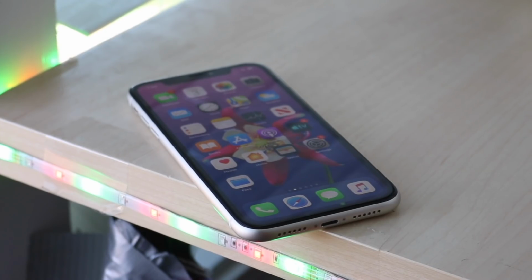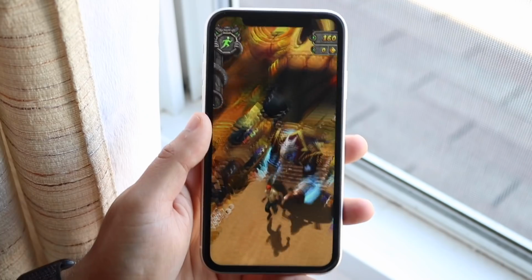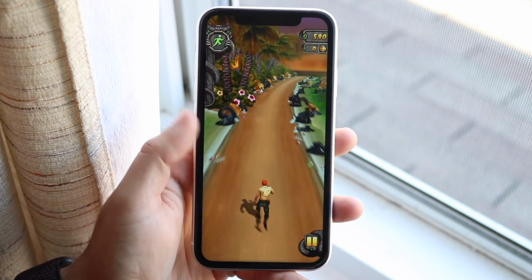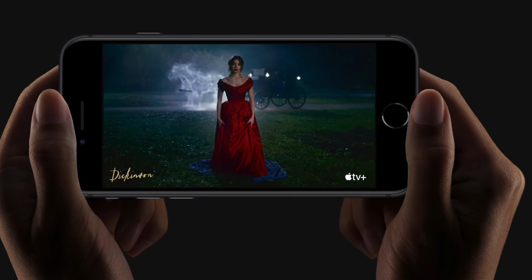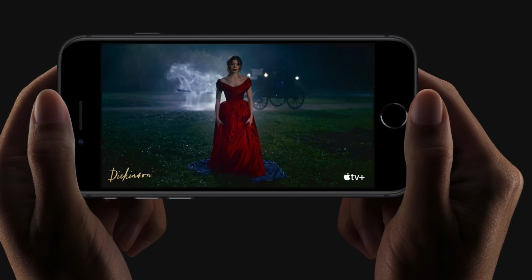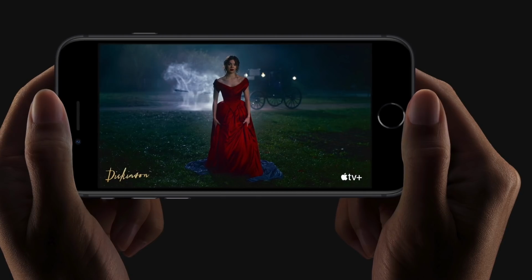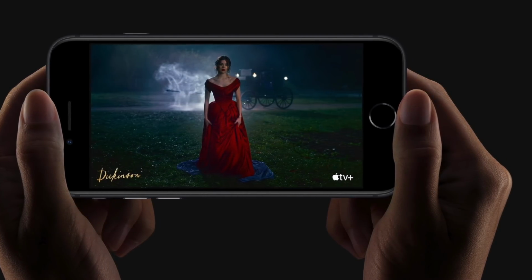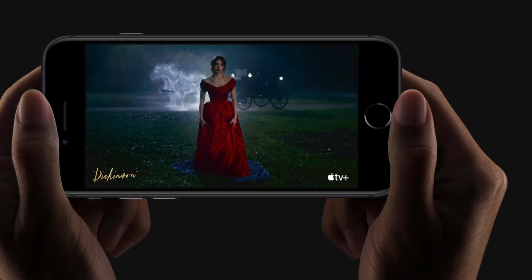Now, in terms of the actual certifications, the iPhone 11 has IP68 dust and water resistance, where you can go up to 2 meters of water for 30 minutes. The iPhone SE 2020 has IP67 dust and water resistance, so the same as the iPhone 8's. You can go up to 1 meter of water for 30 minutes, and it's still pretty good, I would say. It's still good enough for a lot of people. There's really nothing too crazy in terms of that.